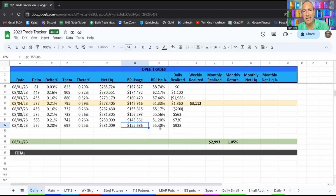BP did jump a tad on the day, 55%. It's been in this range for quite a while. Would like to get it to 50. We're only a fraction over. And we did close another $938 out today. So we are now up $2,900 in this account for the month. And that's a little over 1% on only the 10th day of the month.